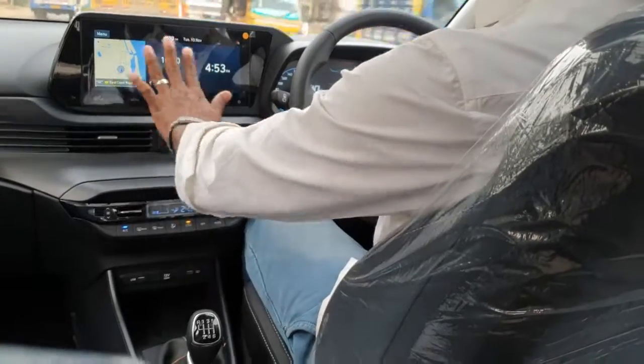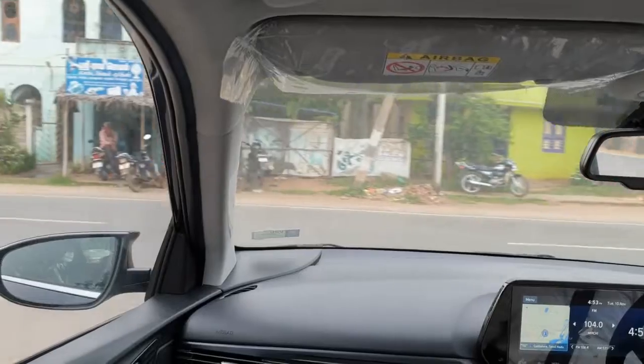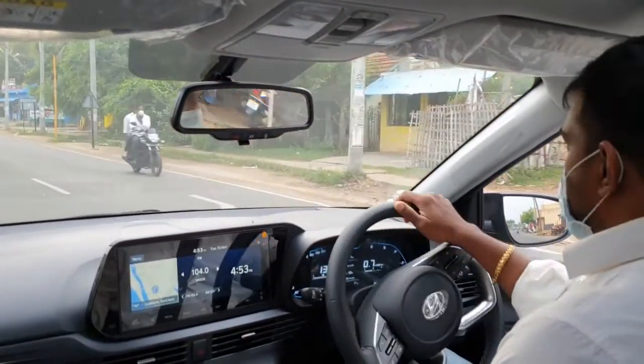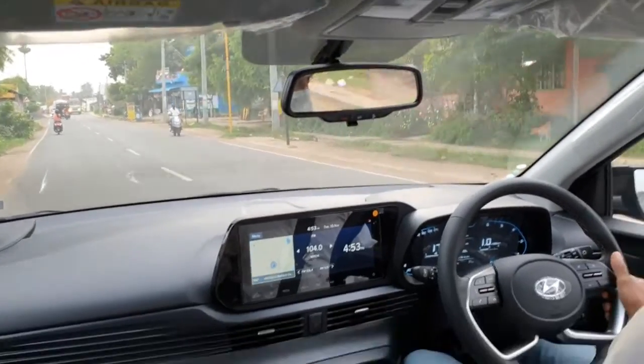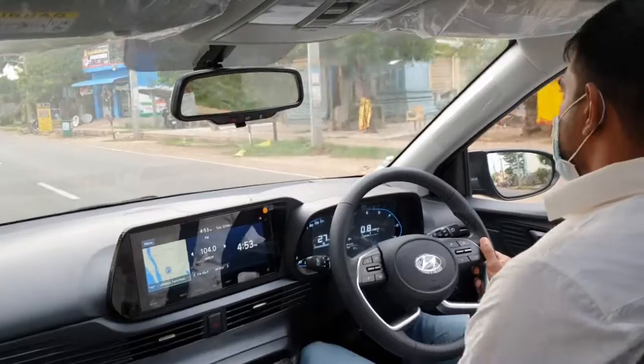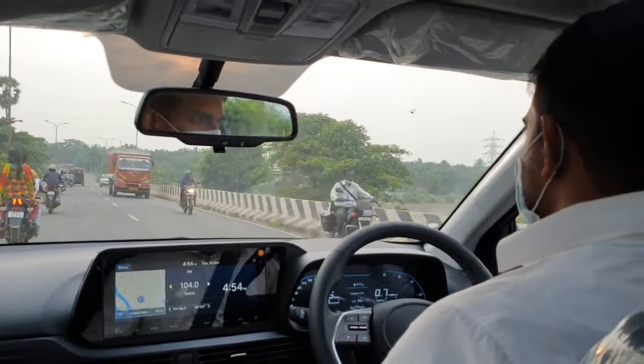Let's quickly do a U-turn. The steering is actually very light to do a U-turn. The centered position is quite okay. The steering is direct, but the feel and feedback are slightly missing. At lower speeds there is no issue with the feedback. The horn sounds good. I like the way it sounds.